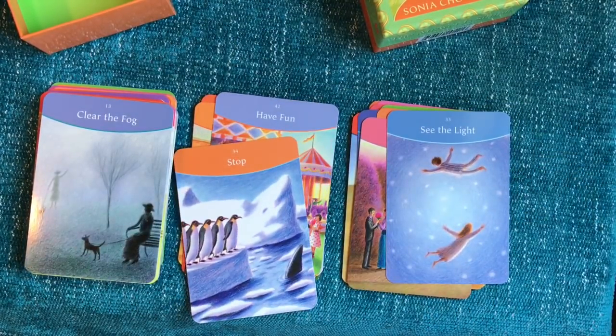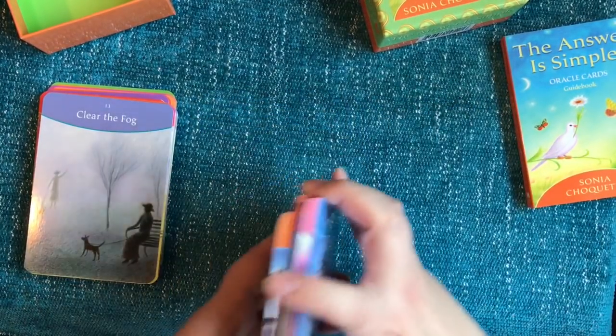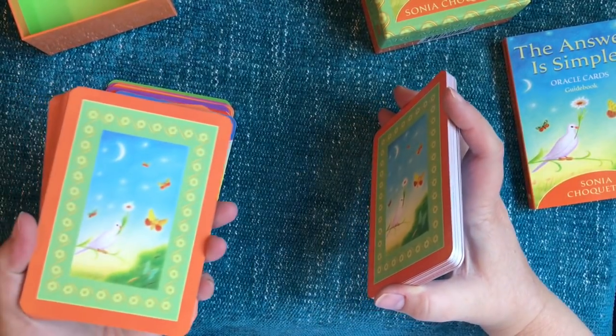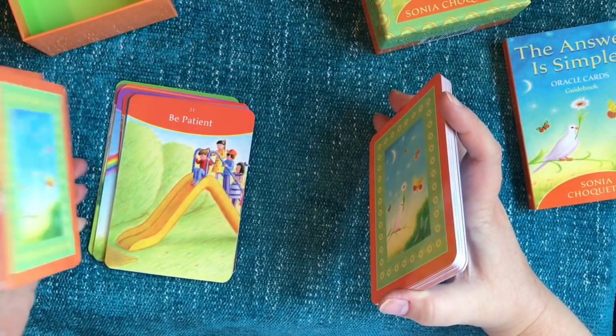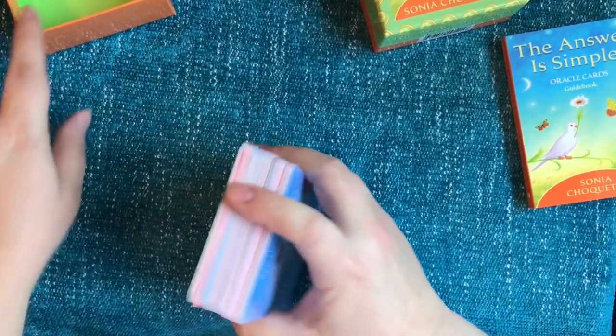It's perfect for where I am right now. Other times it might be too simple, but for where I am right now, it is just exactly what I needed, and I really like it. Even though the backs are rather obnoxious. So be patient, wait your turn. I love it. I love it.